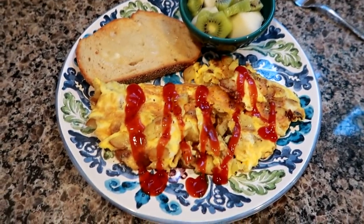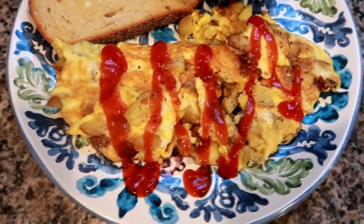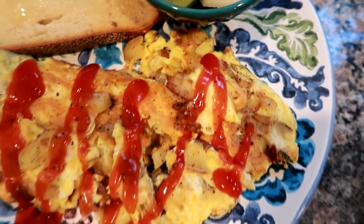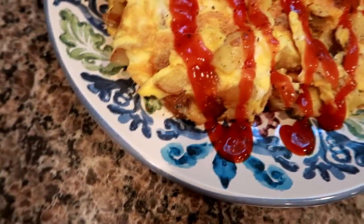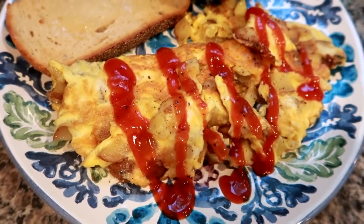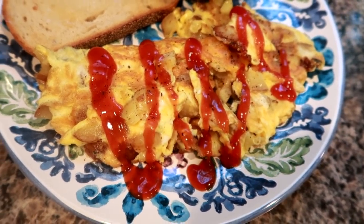Hey guys, I almost forgot to film tonight's dinner. Matt's already eating his, but we are having a meatless night today. It's not vegan because there is cheddar cheese, but I used some leftover potatoes from the Little Potato Company, cut them up and made an egg scramble sort of omelet with cheese and the leftover seasoned potatoes, a couple eggs each, and then I put some ketchup and ground black pepper.